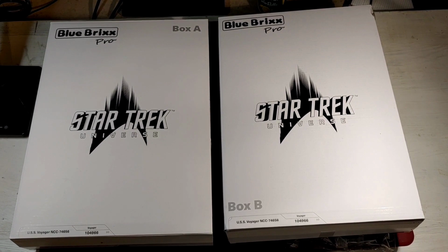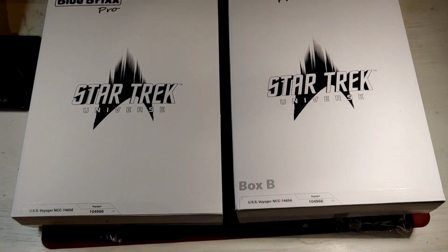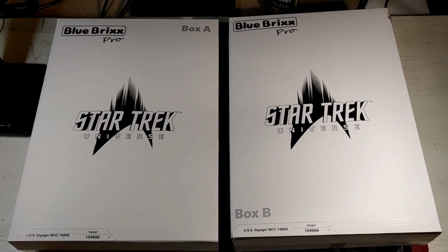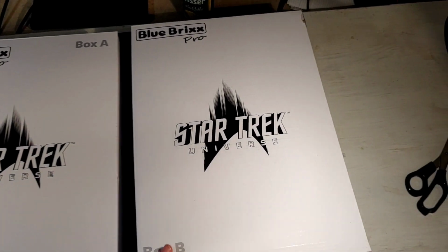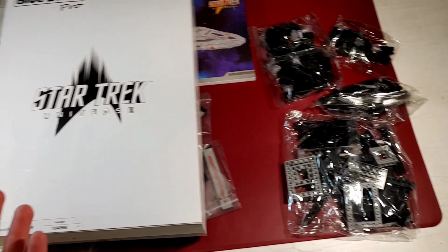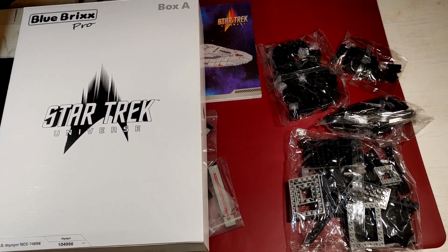Inside our colorful box, we will find those two white boxes, Box A and Box B. But A and B don't have any meaning at all, because all those bags we need for the individual building steps are scattered over both boxes. So here are all the bags I need for step 1, and I found them in box A and box B. So I don't know why they even write A or B on it.